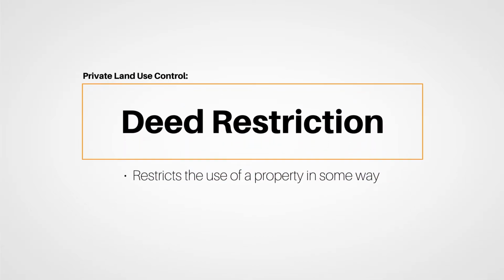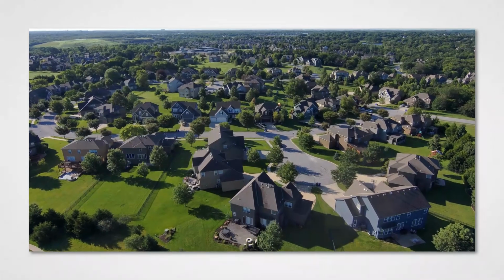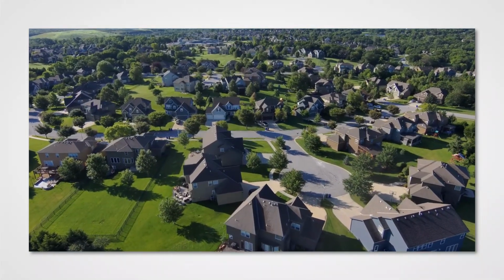These restrict the use of a property in some way and are actually listed in the deed. Developers often restrict parcels in a development to maintain a certain amount of uniformity. A deed restriction limits the use of land, but not the owner's ability to transfer or sell the property. Restrictions that clearly go against public policy are unenforceable, such as those that violate fair housing laws. They're there to control the use of the property, not who can live on the property.